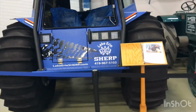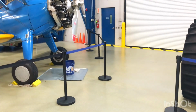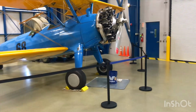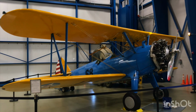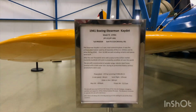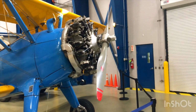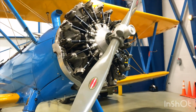And they have a Sherp. A 1941 Boeing Cadet, ready to fly. Very nice. And a 225 horse Lycoming. Take a little closer look at that. Looks like it has a Hartzell prop on it. No, I'm wrong. It's a Hamilton Standard.